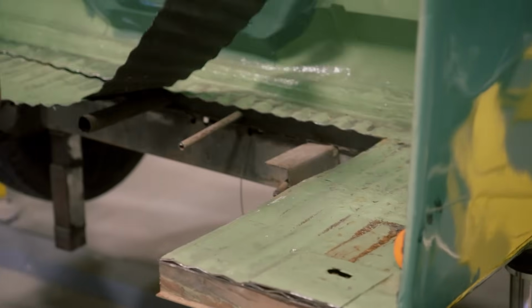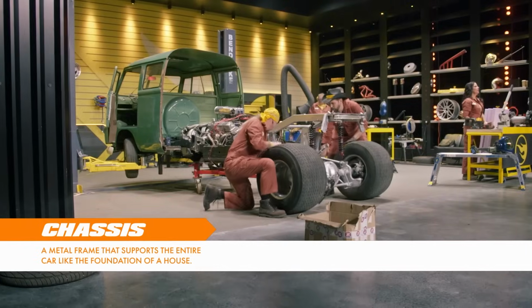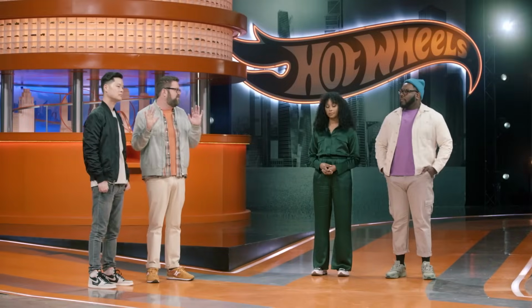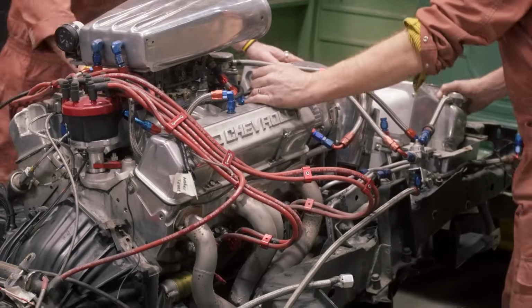We need a chassis, we need a V8 engine. Trying to combine these two classics together. I got a Corvette chassis and I got the Volkswagen body on the front. Once I tack this, there's no going back. Y'all, right now it looks like the Yellow Garage has two very distinct styles. There's the front half of the bus and then a back half of what used to be a Corvette.